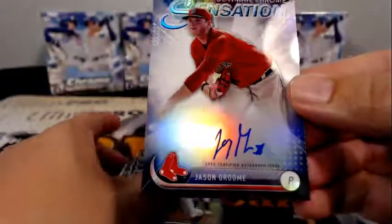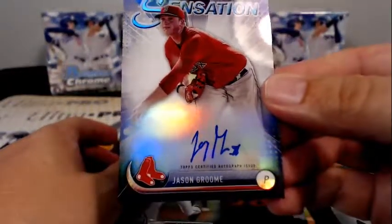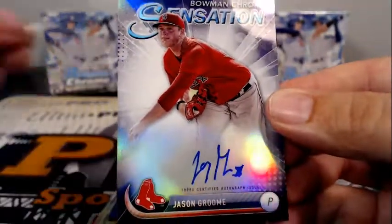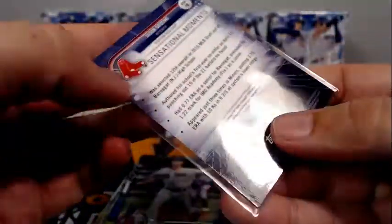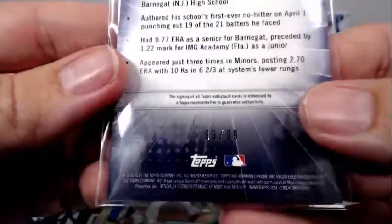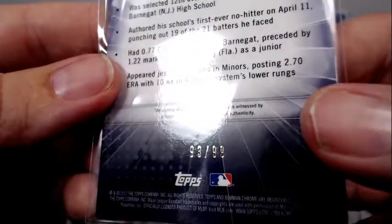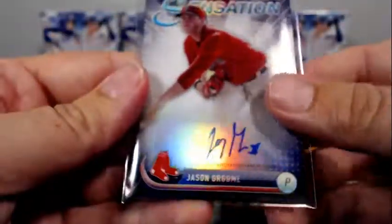There's a Bowman Chrome Sensation, Jason Groome, for the Red Sox. Shannon H., that's coming to you. Numbered 93 of 99. Not the easiest to see there, but 93 out of 99. Congrats.